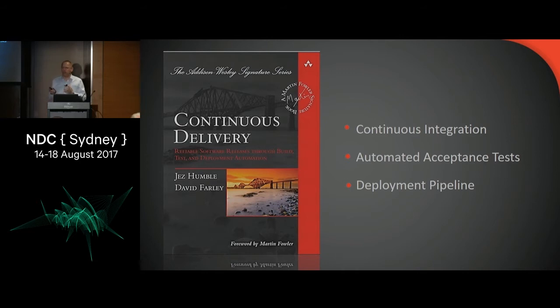And we identified 3 main points that we could change. The first one of those was to move to continuous integration and trunk-based development. The second one was to build out a set of automated acceptance tests, not just unit tests that ran as part of our build, but acceptance tests that ran as part of our deployments. We also needed to build out a more formal deployment pipeline rather than just deploying something to dev, something to QA, and something to production, and they're not necessarily always the same things.